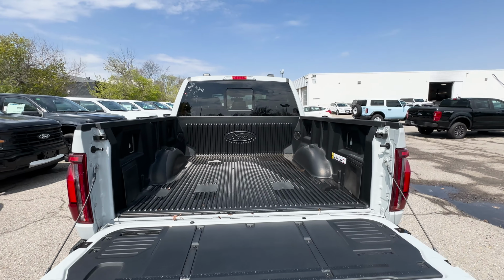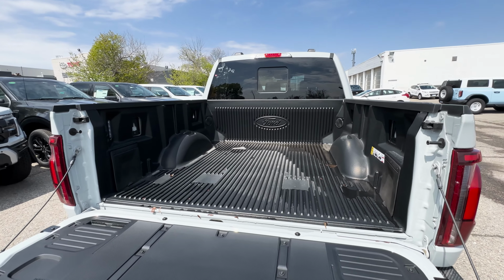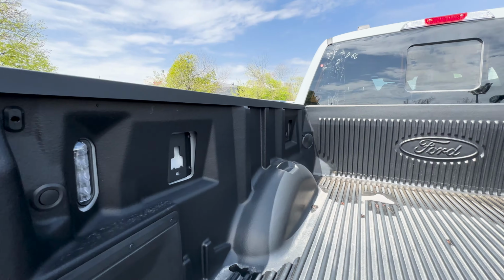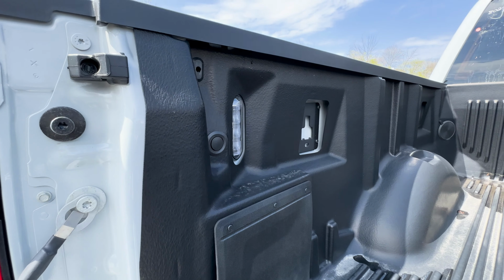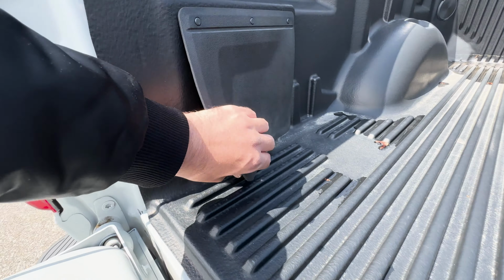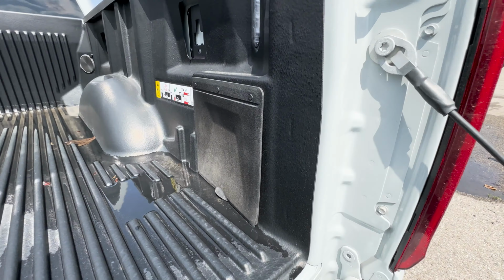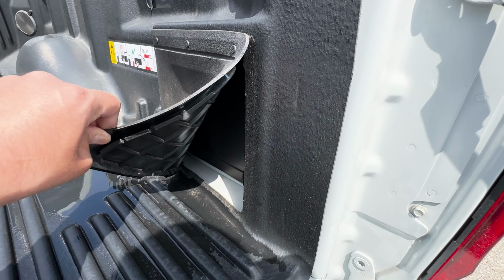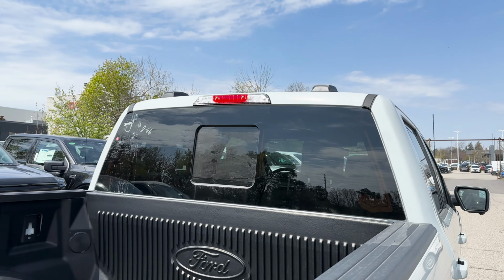Also back here, you do have the bed liner, and this is not a spray-in bed liner, it's just like a plastic liner in here. Plus you've got the built-in hooks in all of the corners. There's also the LED bed lighting here, which is packaged with the bed utility package. Under these flimsy covers, you do have a 120 volt outlet, and the other side has the same thing, but you do get a small storage pocket here. Over on the rear glass is the rear power sliding window.